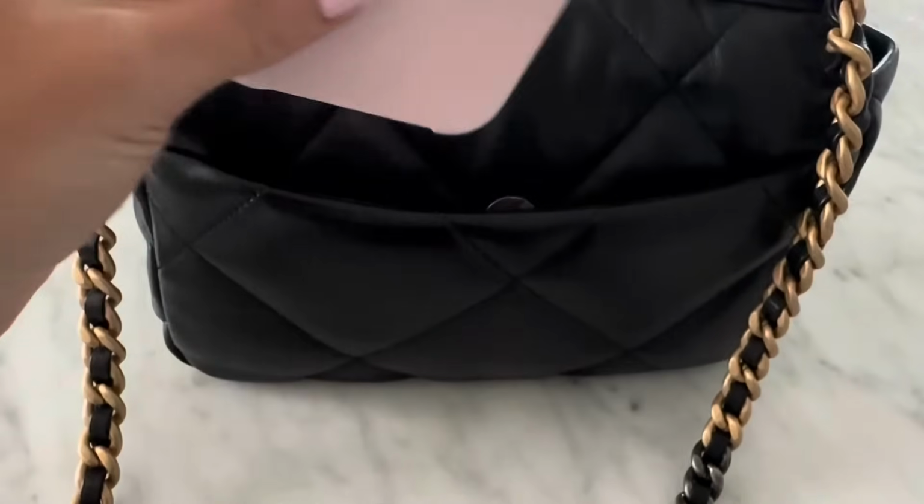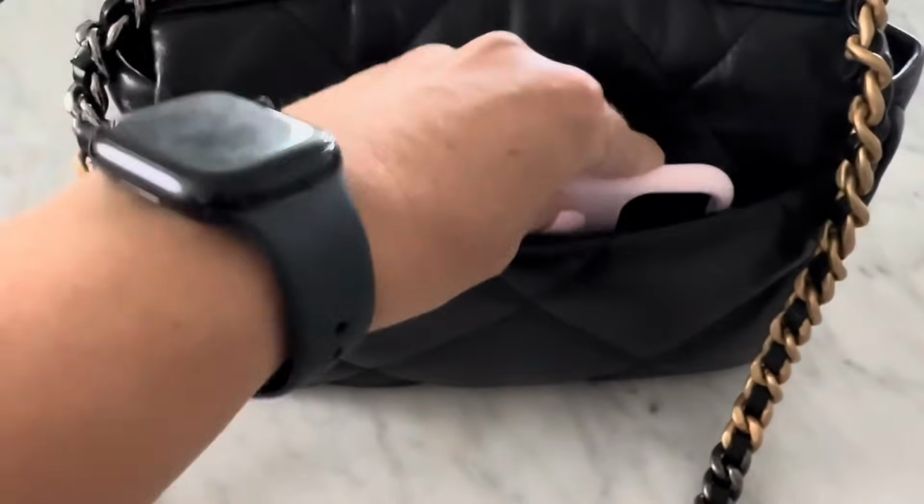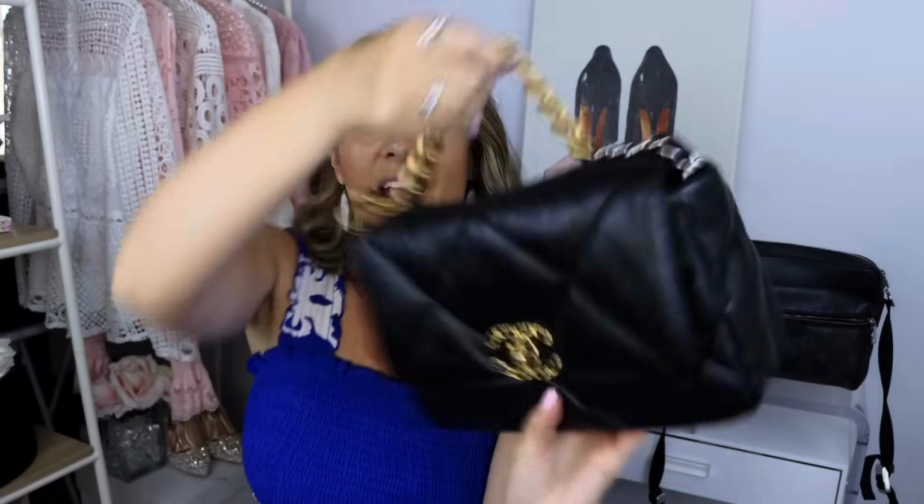It also has a back pocket. This is where I put my phone. Now, I will say I am a little bummed because I don't know if you'll be able to see it. You might, it's right here. I scratched this with my ring and I can't get it out. So if you have any suggestions on how to buff it out, let me know because it kind of bothers me, but it's character. So anyway, I love this.